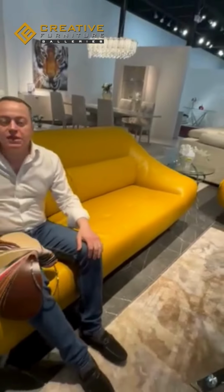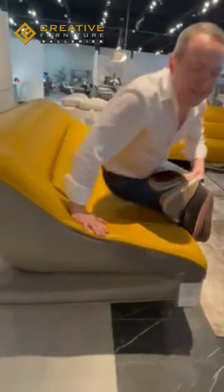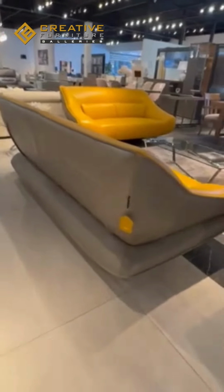And wait until you see the back of the sofa. The unique design of the back makes this piece extremely special.